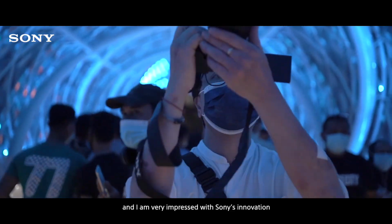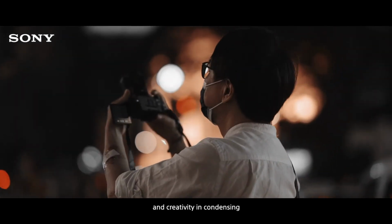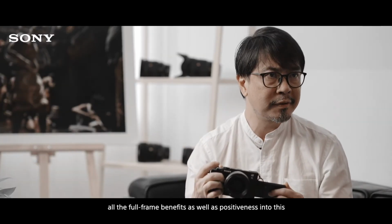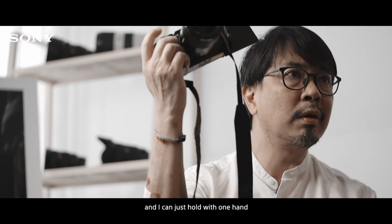And I'm very impressed with Sony's innovation and creativity in condensing all the full frame benefits as well as positiveness into this very compact and light camera, and I can just hold with one hand and shoot it. And this is the new Sony A7C.